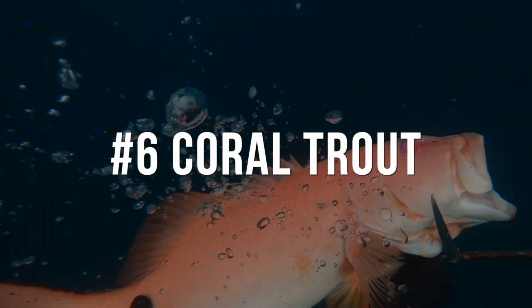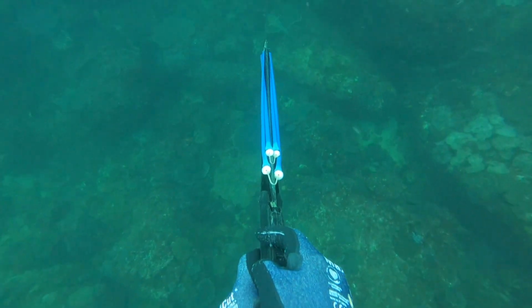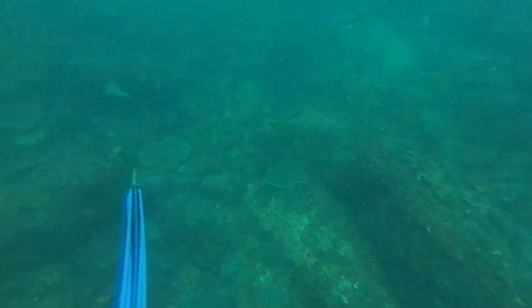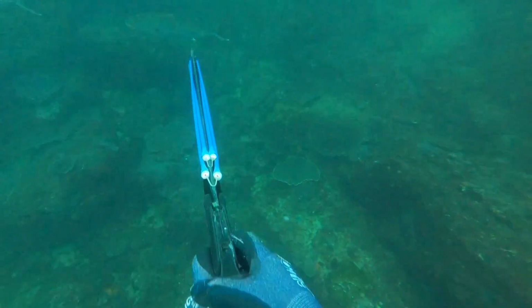He's a big boy. The coral trout. Now I know I said that tusky was my favourite, but I think these guys have to take the pick, especially in our local waters. Just a little bit harder to come by, and you generally have to dive a bit deeper.